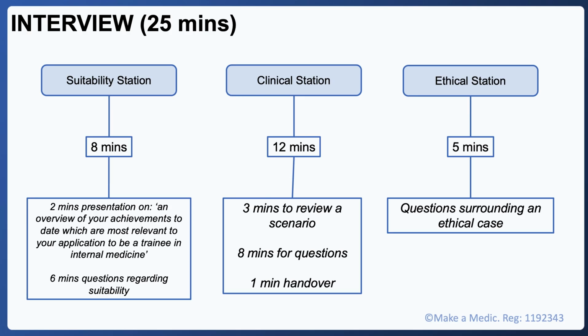So the first station is the suitability to the IMT station. This is 8 minutes long and starts with a 2-minute presentation on an overview of your achievements to date, which are most relevant to your application to be a trainee in internal medicine. So this is 2 minutes where the interviewers, after introducing themselves, just give you 2 minutes to speak, give your presentation, and won't interrupt you. You can't use any aids or any kind of visual effect, it's all just spoken.